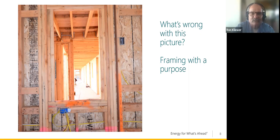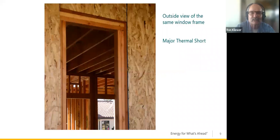And then the next frame, you see this is the outside of the same window. They had 2x6 walls, and then they used 2x4s to inset the windows just to make a nice little reveal, so you just didn't have a plain wall. And when the architect came out and saw that, he said he's going to come up with some other ways to do things like that without having so many thermal shorts, a big area around the opening that's solid lumber.